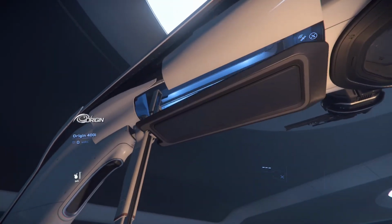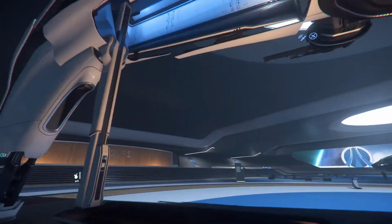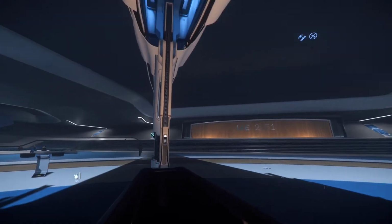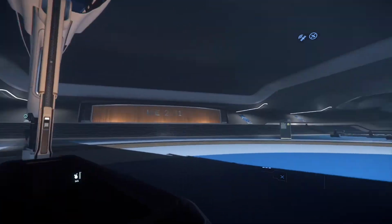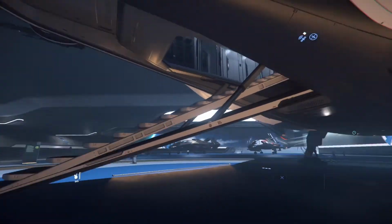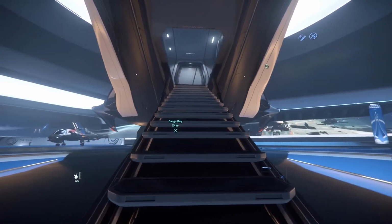This is your storage for your X1 bike. So it's cool that it does get a bespoke hangar for a bike. Now, I don't know how useful it is to have a bike over a rover. Maybe it will be in the future, but hey, it's cool if you want to just take your bike somewhere and go joyriding. I also love the ramp/stairway entry. I prefer that over lift entry.